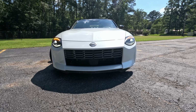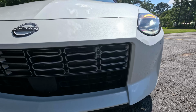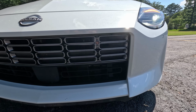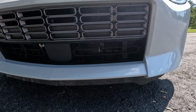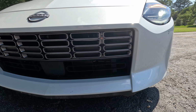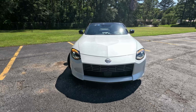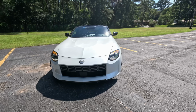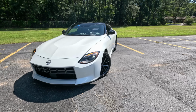So there are dual elements here in this big open space in the grille. You can see the upper portion has kind of a charcoal gray oblong rectangle design, and the lower part has more of a blacked out design, giving it a dual element that helps break up the fact that it is a big gaping rectangle in the front of the Nissan Z. Otherwise, these headlights are meant to recall old classic Zs of the 60s and 70s. And I'd say it's a very nice homage to that.